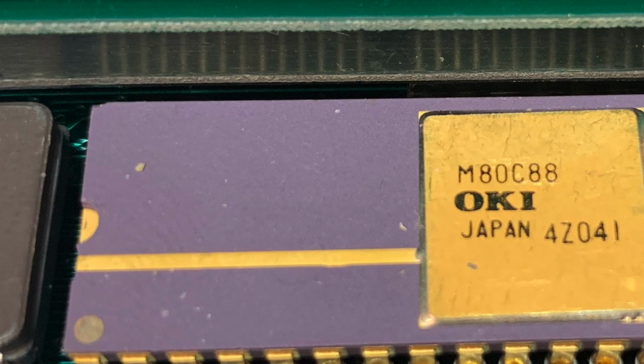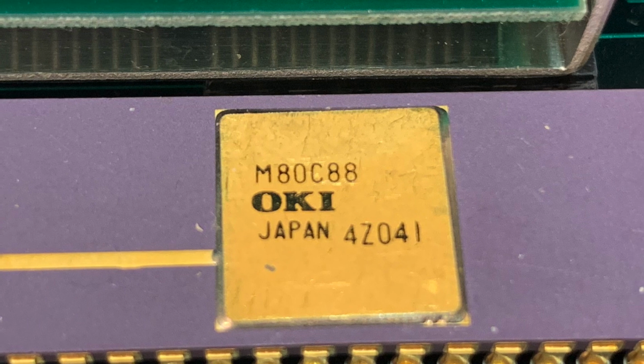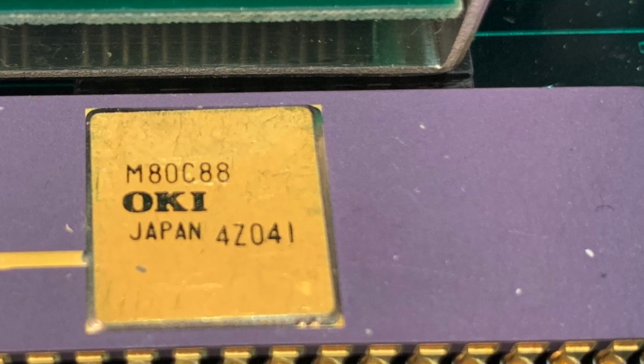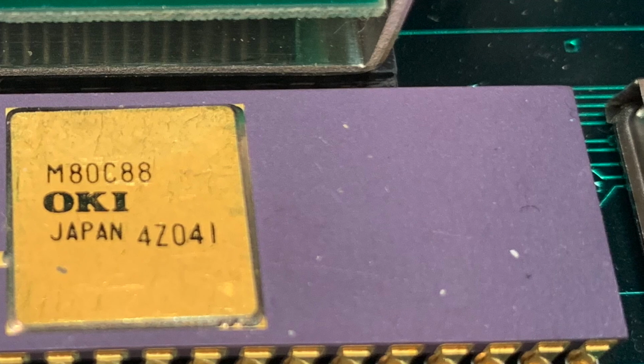And here we also have a close-up of the ATC88 CPU, which was a drop-in replacement for the Intel 8088. As opposed to the original in the IBM PC, which clocked at 4.77 MHz, this one is clocking in at 4.0 MHz.